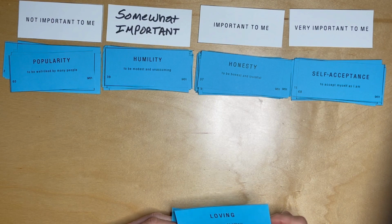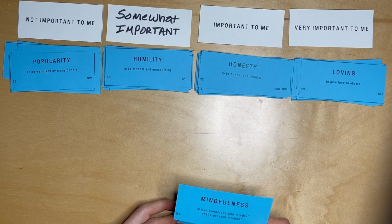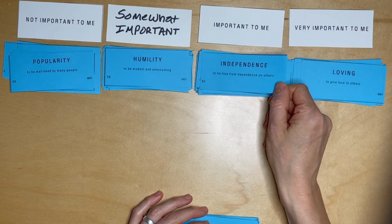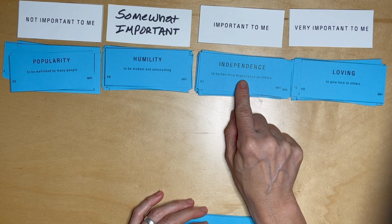Loving, to give love to others. Yes, that's very important. It feels good. And it's kind of like the main point of life. To live conscious and mindful of the present moment. Yes, important to me. Independence, to be free from dependence on others. I would say emotional independence and emotional autonomy is more important to me than practical independence.